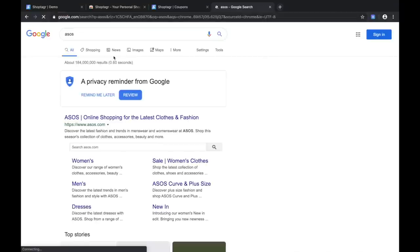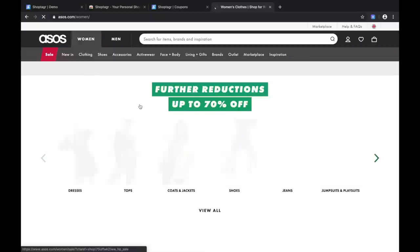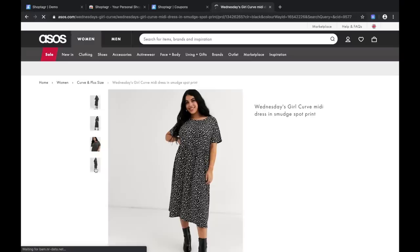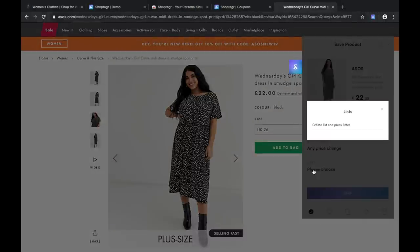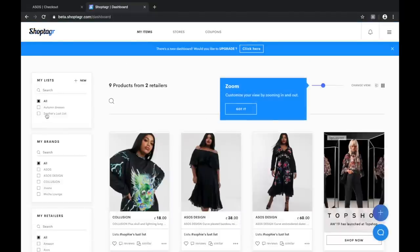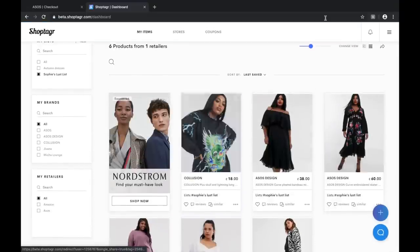But in true Sophie fashion, I'm going to show you how this works with ASOS. So I've launched the ASOS website, and then I'm just going to find an item that takes my fancy. Select the item that you are interested in, choose your size as you normally would, and then rather than adding it to the basket, click the little Shop Tagr symbol, and then you can add the percentage reduction that you want to be notified of, and you can also add it into a list, and then you save it from here, and you can be notified either by email or text when it has been reduced. So I can always go back to the Shop Tagr webpage and look at my lists, and here I've got a list called Sophie's Lust List, which is all the things that I'm lusting over at the moment.